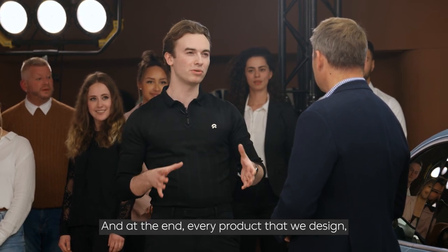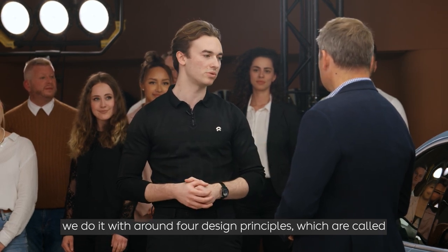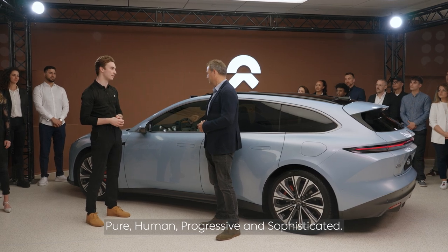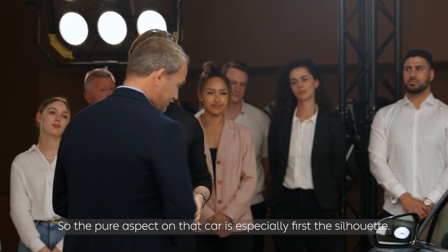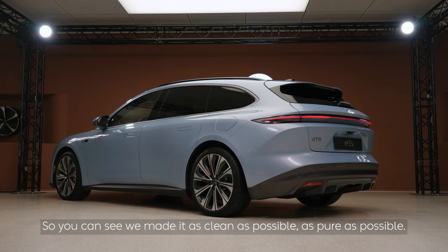And in the end, every product that we design, we do it with around four design principles, which are called pure, human, progressive, and sophisticated. So the pure aspect on that car is especially first the silhouette. You can see we made it as clean as possible, as pure as possible.